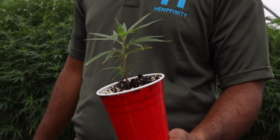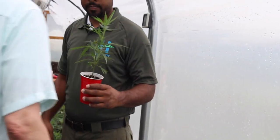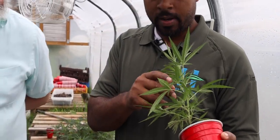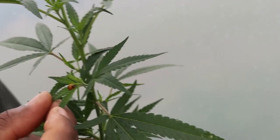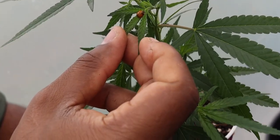This clone here is about 3.5 weeks old, which is what I love to see. Our friendly ladybugs. She takes care of all the aphids, which helps us continue our natural organic process.